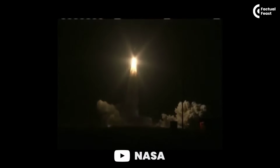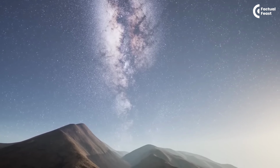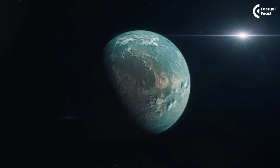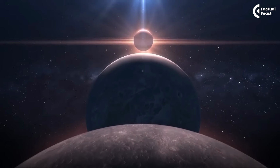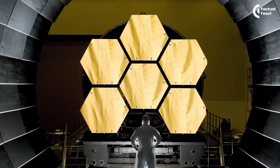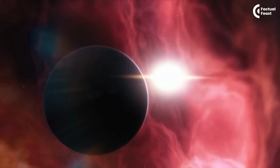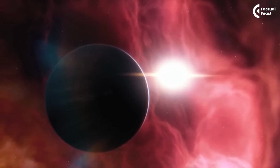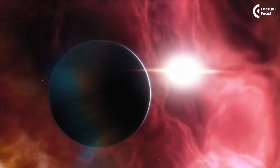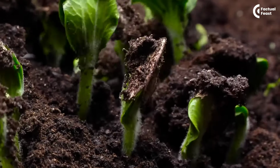Launched in 2009 as part of NASA's Discovery program, Kepler's job was to constantly scan a fixed patch of sky within our Milky Way galaxy to find planetary systems. At the time of the launch, it had the largest primary mirror ever sent into space, and it also had a 96-megapixel camera to process the light. Astronomers were interested in finding out just how many stars have planets orbiting around them, and how many of these extrasolar planets or exoplanets have conditions that are suitable for life to develop.